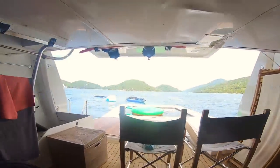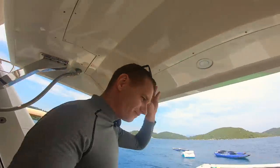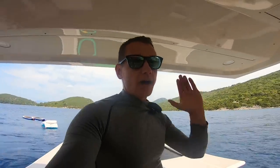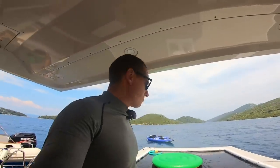And yeah, look at that. Isn't that absolutely stunning? That's pretty much our setup. The two things we are missing are the jet surfs. Because of COVID, their service has been delayed, but they are going to get shipped to Croatia, so we're hoping to have them back on board in the next week or two.